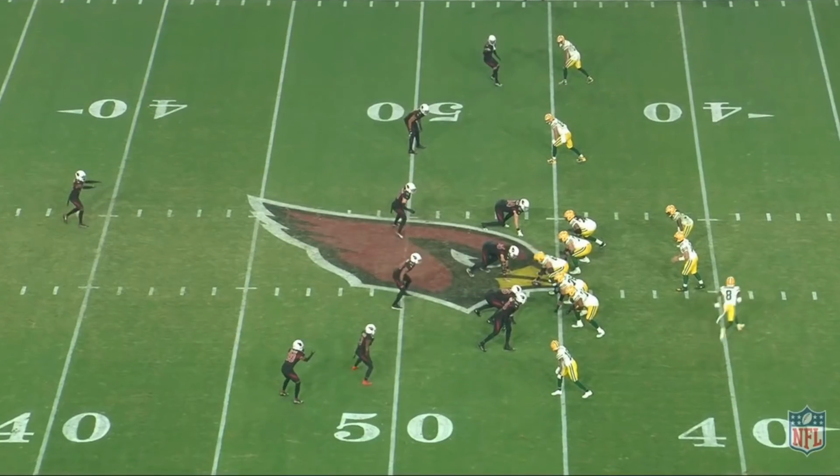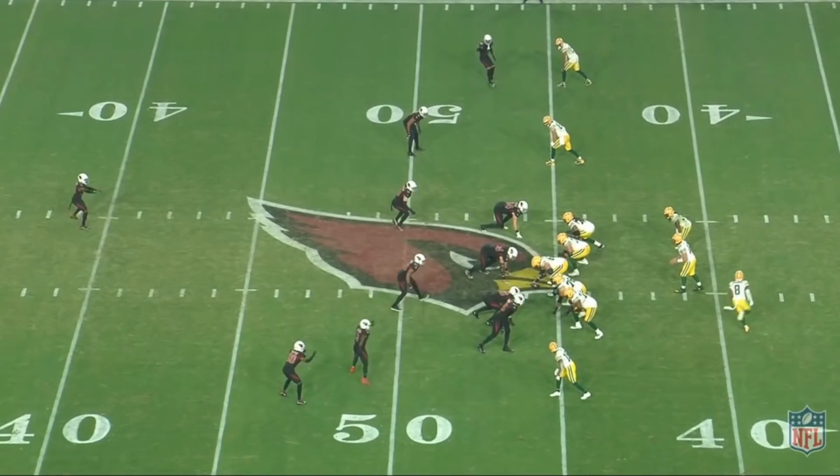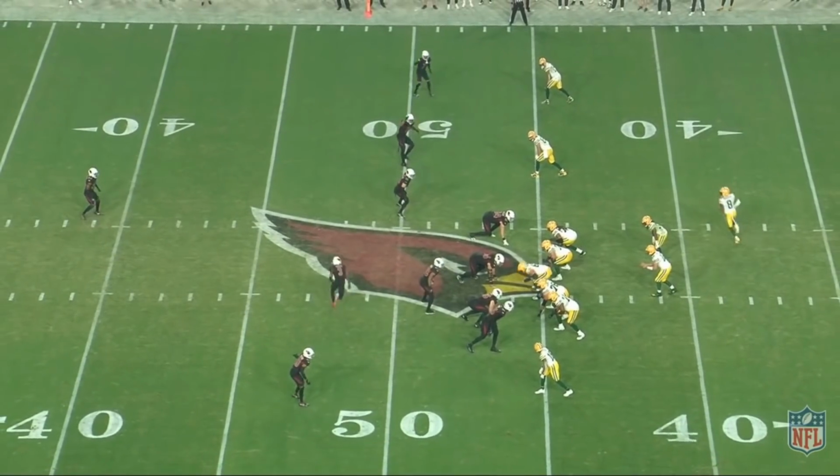Let's go all the way from the start so we can see the motion adjustment. There it goes. Again, you can see at the bottom of the screen, they're miscommunicating who's going, who's who in the zoo. You go, I go, nobody goes.